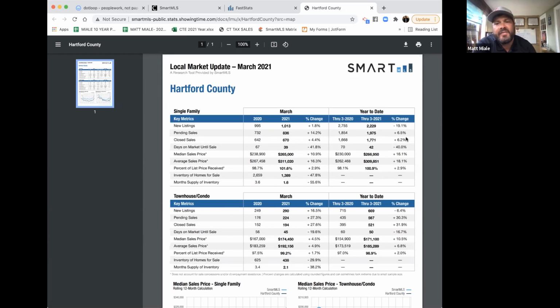There's just nothing left. Average sales price up 18%, percent of list price received. This is fascinating. Look at this. Year to date, the percent of list price received is 100.9%, that's on average across everything in Hartford County. So that means that everything is selling for over asking price on average. That's wild.